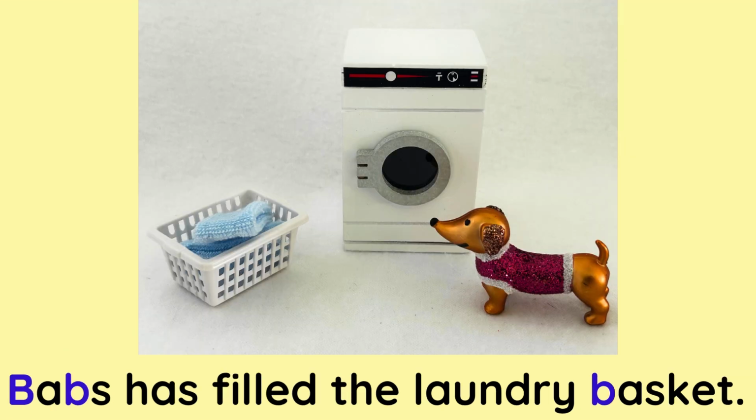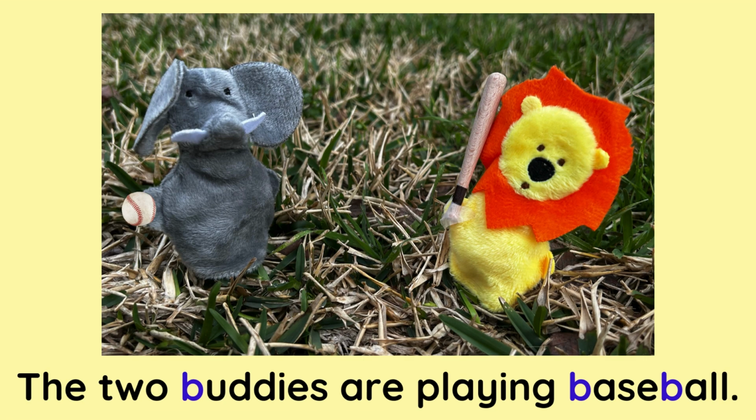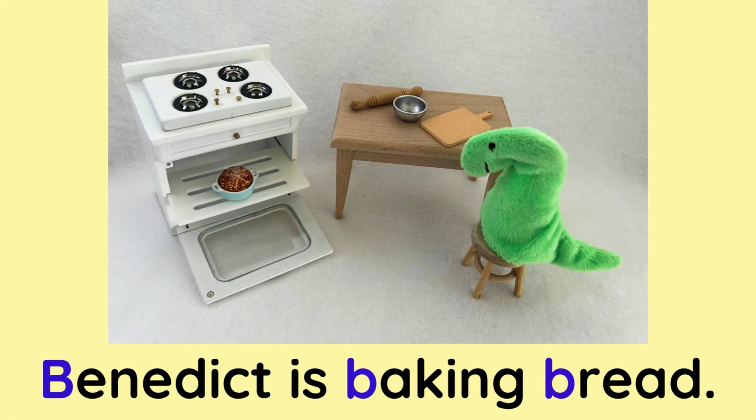Babs has filled the laundry basket. Buzz and Boris are playing with buckets in the sand. The two buddies are playing baseball. Bebe is baking biscuits. Benedict is baking bread.